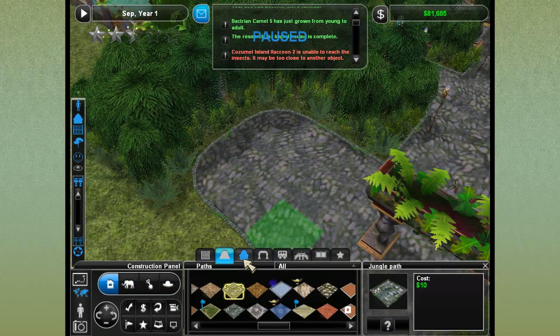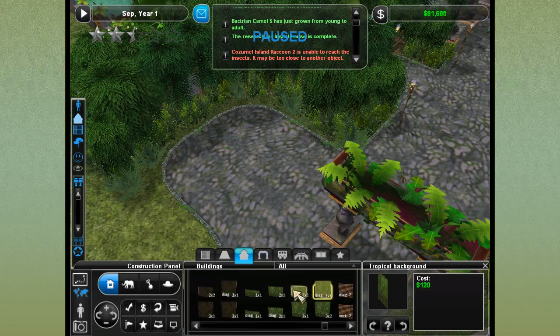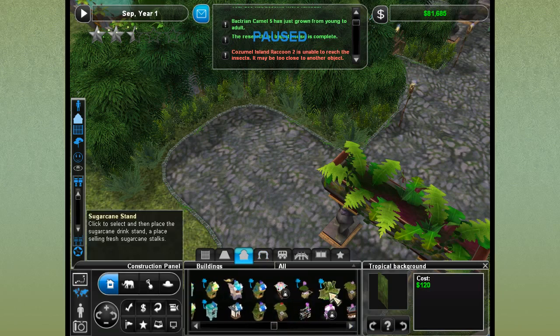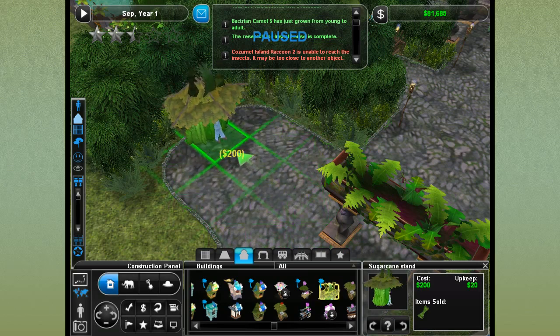All right, let's see. Let's whip out a little yummy eating spot for our lovely guest. In fact, let's see. What should we put? A sugarcane stand? They do sell sugarcane, but that's more like something for the kidlets. But man, that looks good. Ah, I am so biased to anything green.